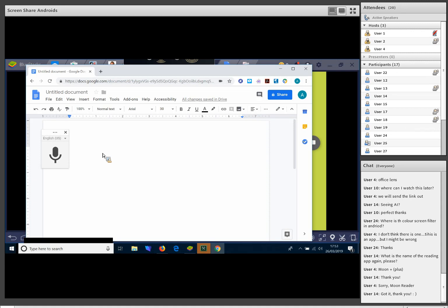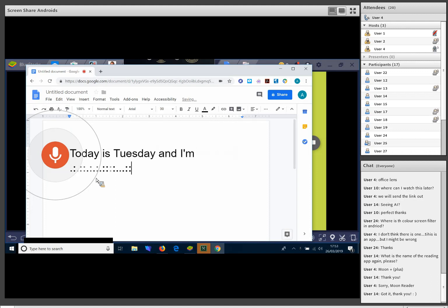Gboard. Yes, yes. I kept wanting to call it Gbar, but it's normally Gboard. I've cheated slightly, but this will have exactly the same impact as seeing it in the other one. When I was practicing earlier, I said today is Thursday, but I'm going to try to remember today is Tuesday. Today is Tuesday, and I'm demonstrating how well speech recognition can work in a Google document, full stop.